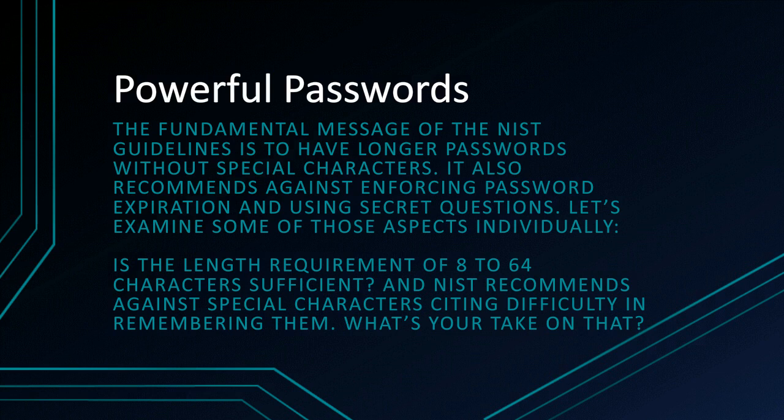Sure. Now, Nick, in your experience, do you think the length requirement of a password anywhere between 8 to 64 characters is sufficient? And what about requiring the special characters? What's your feeling on that? Good question. The simple answer, I think that everybody already knows in the audience, but I'm just going to make sure we level set everybody, is the longer the password, the harder it is to crack it. And if we're talking about purely protecting against password cracking, then certainly longer passwords are going to be more secure. The issue is around things like special characters and having difficulty remembering them.